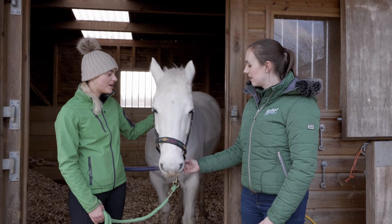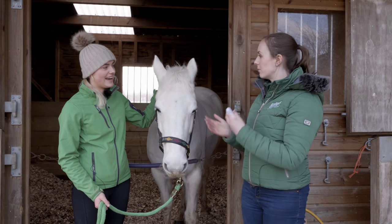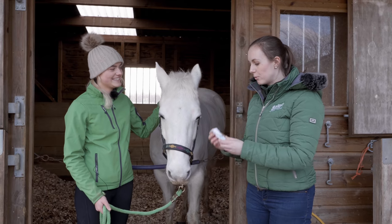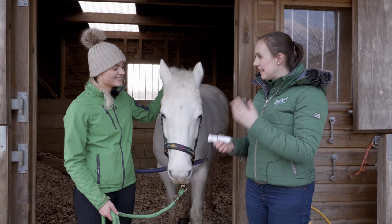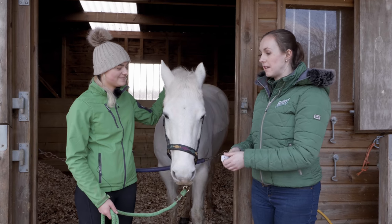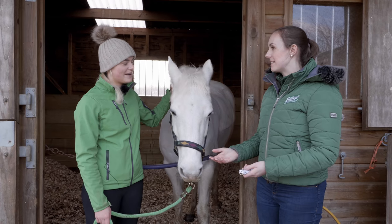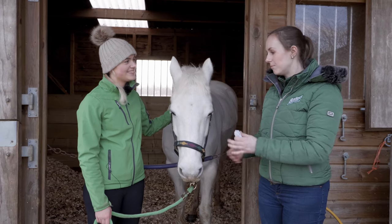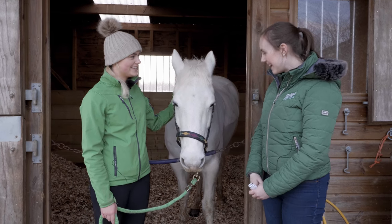Yeah. So, are we going to condition score him now? Yeah, just have a look at his overall body condition, where he's perhaps carrying the fat. Yes. And I've also got a weigh tape with me as well. Brilliant. So we can have a little look and see how it compares to the weight on the weighbridge, so that if you're weigh taping him on a regular basis, if it is a little bit different to the weighbridge today, then we'll know roughly what the difference is. Great, thank you. So should we get him out then? Yeah, brilliant.